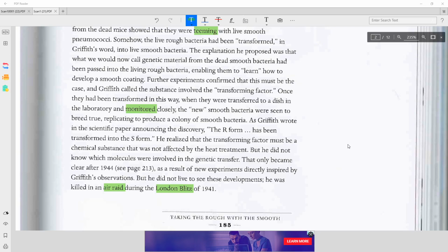Once they had been transformed in this way, when they were transferred to a dish in the laboratory and monitored closely, the new smooth bacteria were seen to breed through replicating to reproduce a colony of smooth bacteria. As Griffith wrote in the scientific paper announcing the discovery, the R form has been transformed into the S form.